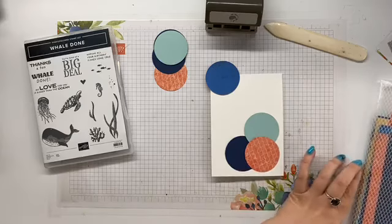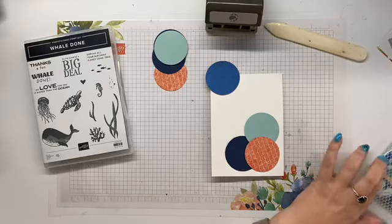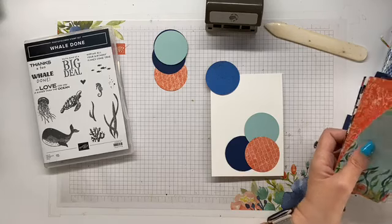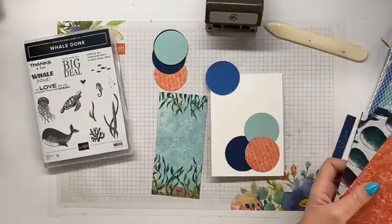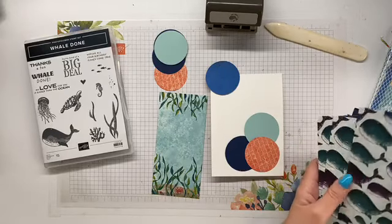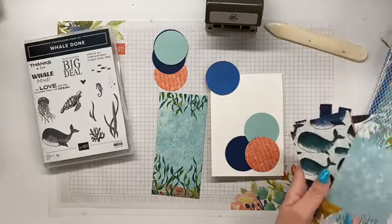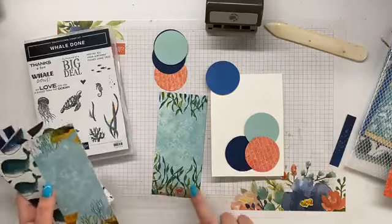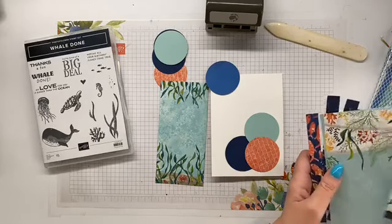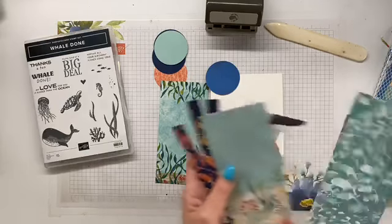I'm just going to have a look through my scraps because we're doing a use-it-up card. So I would prefer to look through my scraps here and see if there is anything. I kind of don't want to use the same colour. I could punch a whale out of the designer series paper. I really love that cute crab. He's rather adorable.